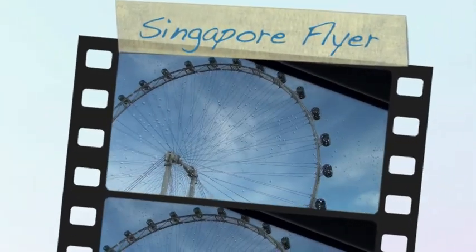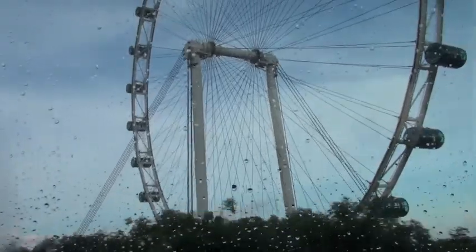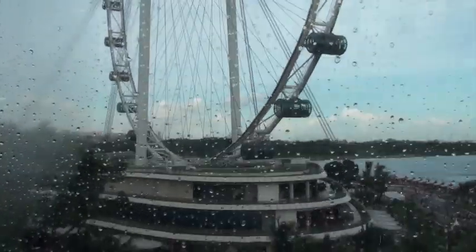Listen up. My Singapore Flyer is 30 meters taller than your London Eye. One round is 30 minutes.